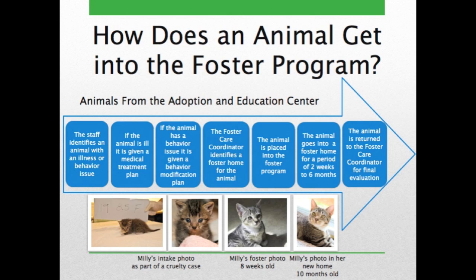Once they're placed in the foster home, just like with animals who come from the county shelter, it can vary in the length of time. If it's, again, a vacation or space issue, it could be just a week. But normally, if there's an illness or some other reason, such as a more serious behavior issue, it can be anywhere from 2 weeks to 6 months. Again, once the animal is ready to come back to the adoption center, you would return them to me in the foster office. Our medical program would look at the animal, make sure that they really are ready, that they're well, that the behavior issue is under control, and then they would be able to be put up for adoption.